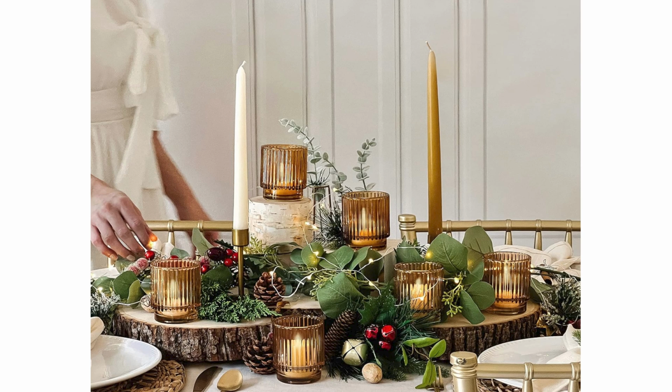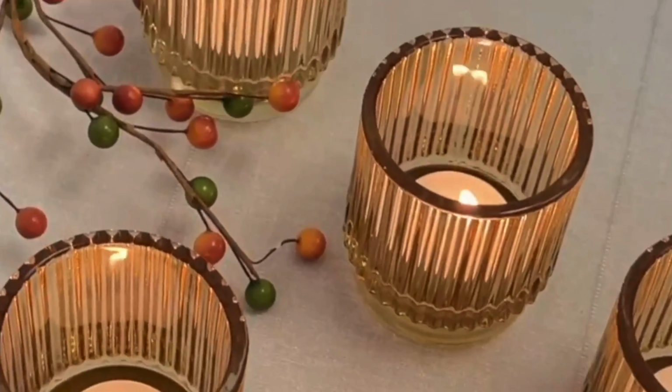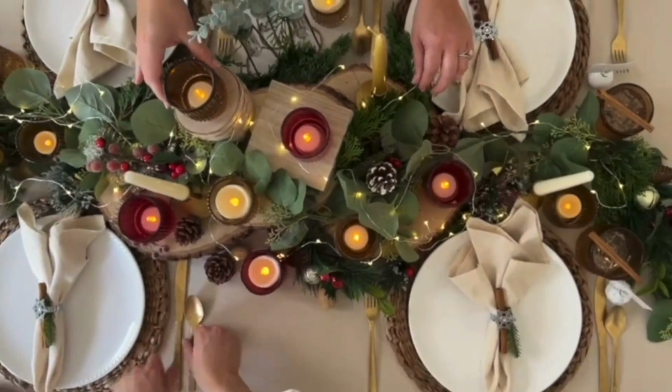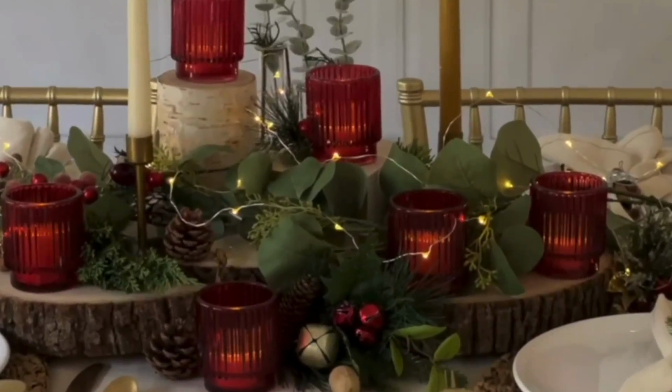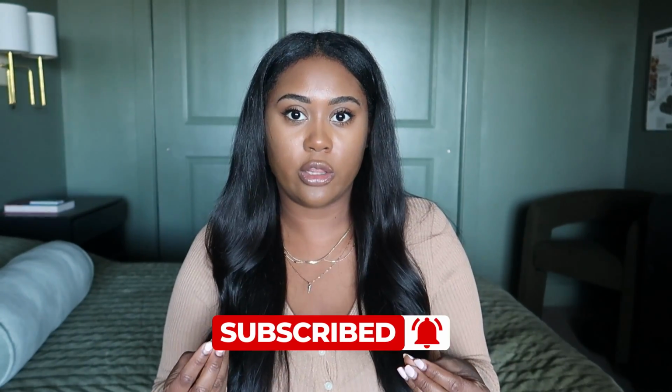If you just wanted to put them in a cluster in different places in your home, like by the window, that's I think the go-to if you want to add that nice fall touch. It's going to be warm, it's going to be cozy, and I love the brown color. Again, we're bringing in earth and we're bringing in coziness with a lot of these pieces.